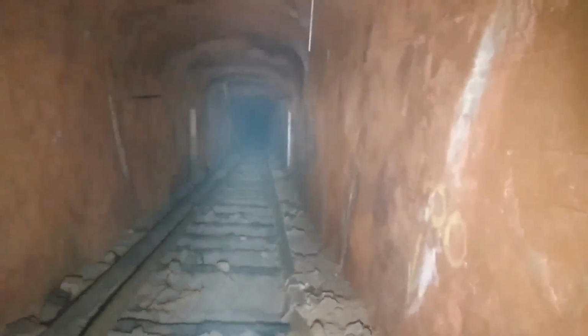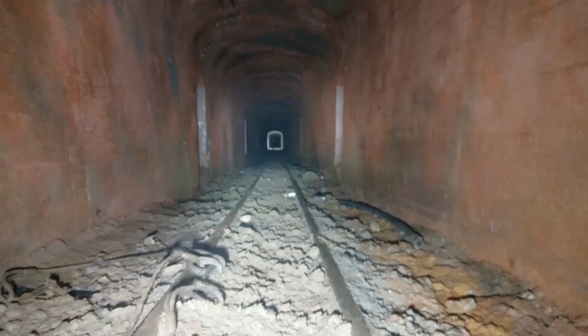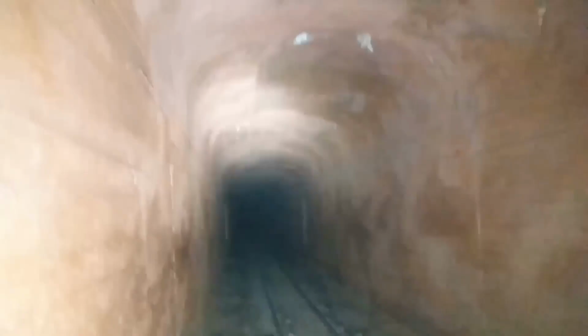There's Mr. Box. He is way down there, man. There he is. Okay, a little difficult to try to film moving down, man. It's pretty slimy. But when they concrete lined this thing, I think it was somewhere between 1910, 1915.